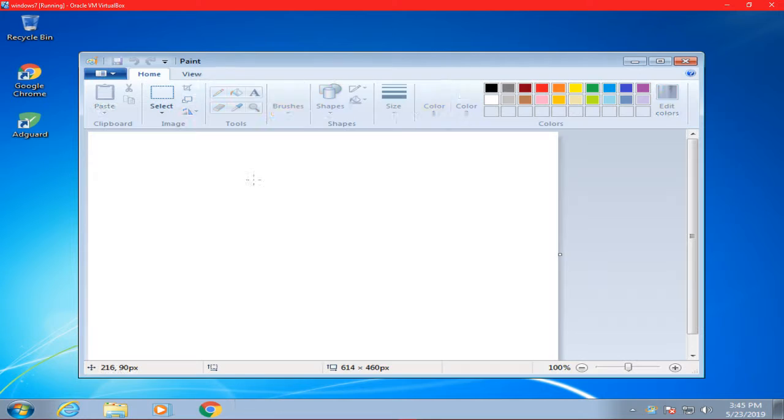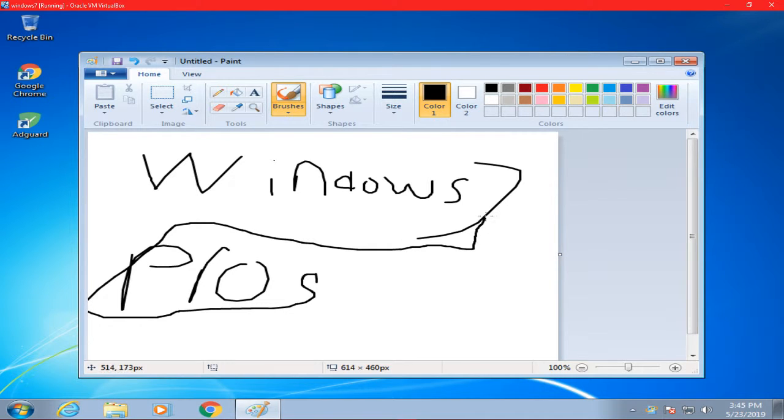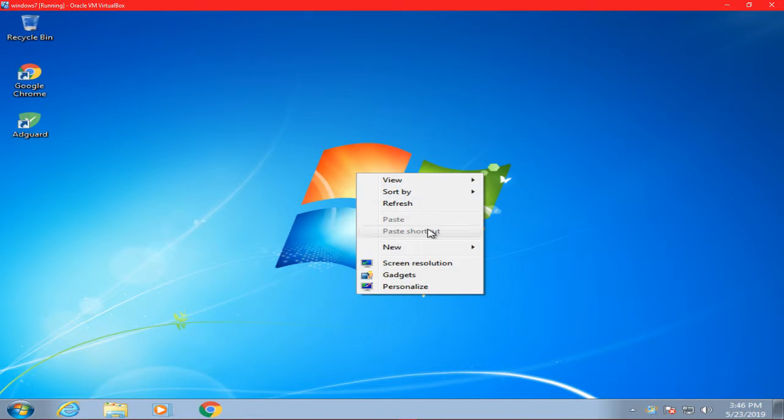Oh yeah, paint. Let's do this. Windows 7. Oops. Windows 7 Pro. I'm not going to save it, though. It'll take up more space. And why is this thing downloading an update? I don't want it to, and I think it's using up more. I forgot to connect to USB.